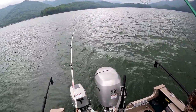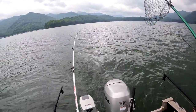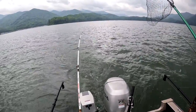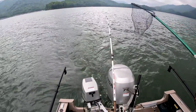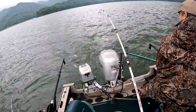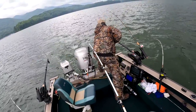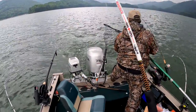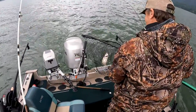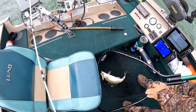Let's see what we got here. Now that's getting a little closer, I'm starting to feel some weight on this thing. Oh, there he is. Is that a brown? In there? Laker, all right. Nice lake trout too, that's a beauty.